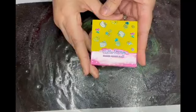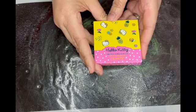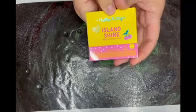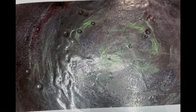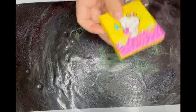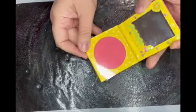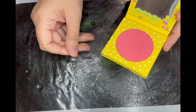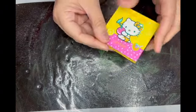Next item is from the Hello Kitty collab. This is a pressed powder blush in Island Shine. This retails for $14. What color is Island Shine? Oh, yeah, no, that's not a Gladys color. So this is going into the Christmas giveaway as well.